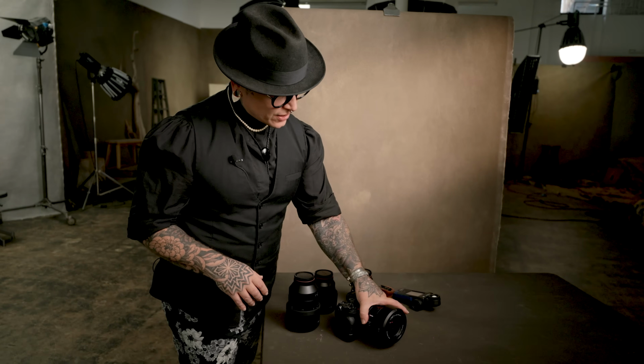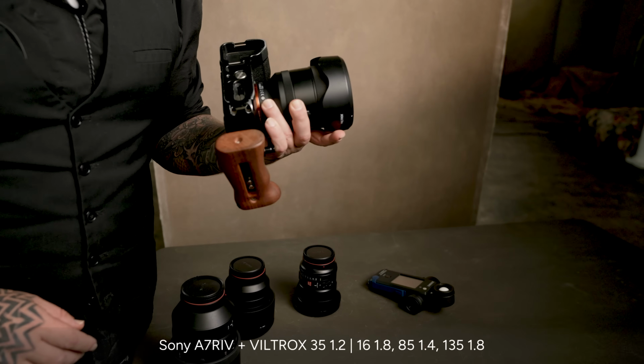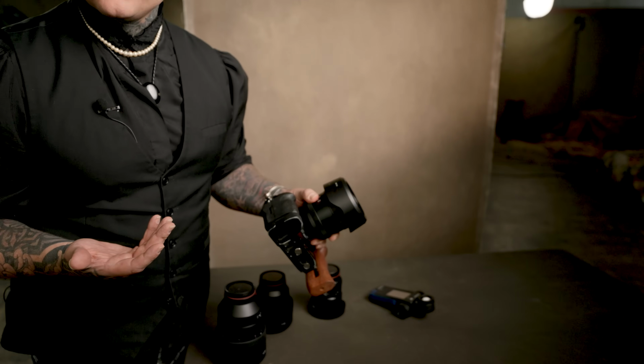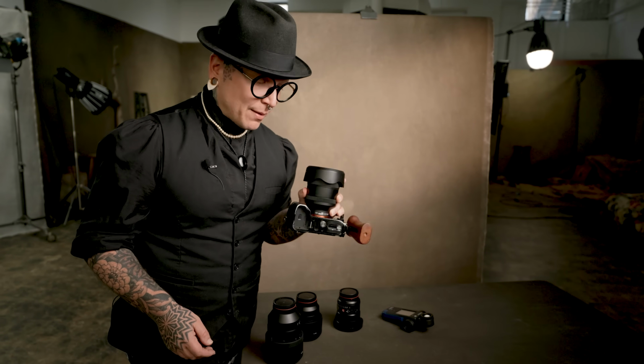The body is the Sony a7R4. No, I don't have the new R5. This iteration of the R series still works splendidly for me, and I haven't found a valid reason to upgrade, not quite yet. But if any of you want to gift me a Sony a7R5, I will happily accept that.